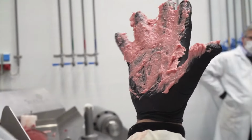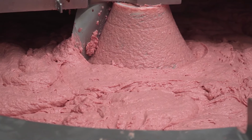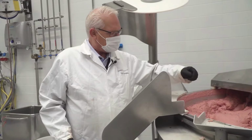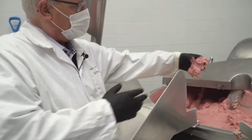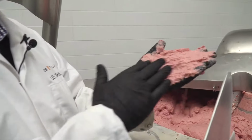protein is bound together. And you can see this emulsion is completely activated as far as the protein and water. Now we have added remaining ingredients like plasma and GUA and remaining water. And now we have the final emulsion to send through the power heater.